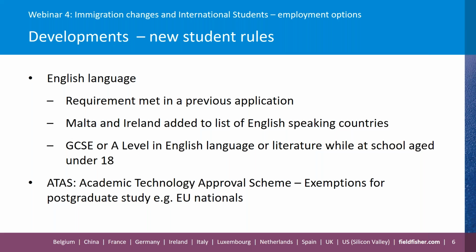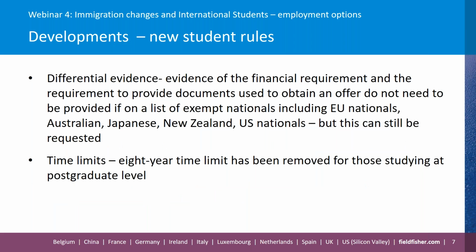So looking at the Academic Technology Approval Scheme, nationals of some countries, including EU nationals, do not now need to provide ATAS certificates for postgraduate level courses. So finally, in regard to the new student rules, if you are a national of certain countries, including EU nationals, you do not need to provide proof of your qualifications or of meeting the financial requirement when applying, although these documents could still be requested, so you need to have them available just in case.